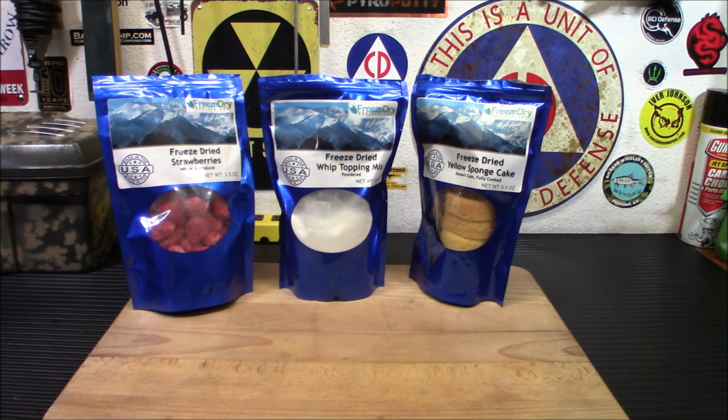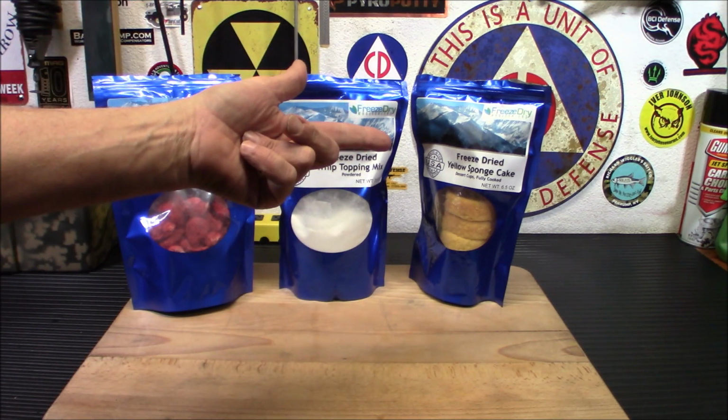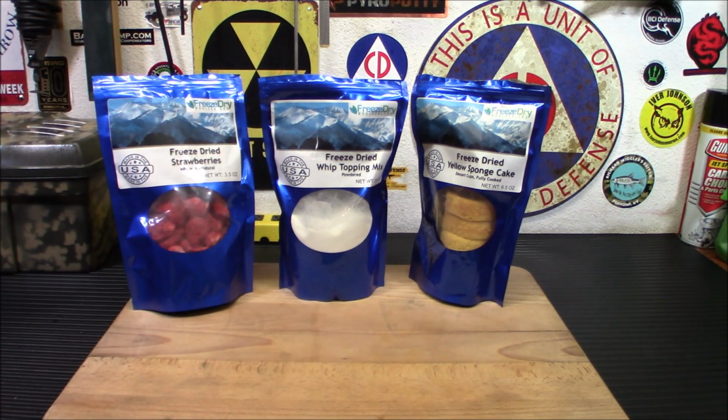This is the freeze-dried strawberry shortcake combo. It's 3 bulk packages, one with the freeze-dried strawberries, one with the sponge cake, and another one with the freeze-dried whipped topping mix. All packaged for long-term 25-year shelf life, and basically the whole combo goes for $66.50.